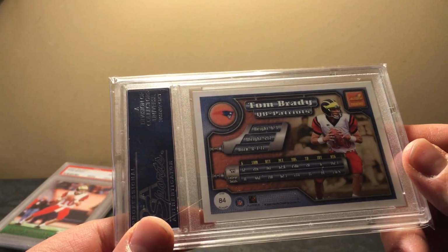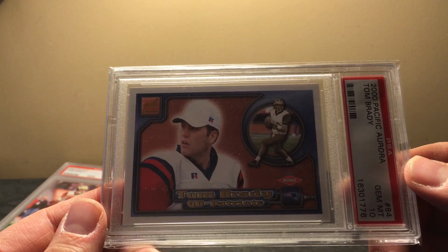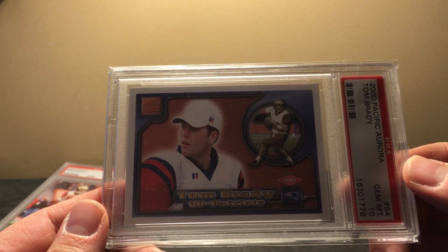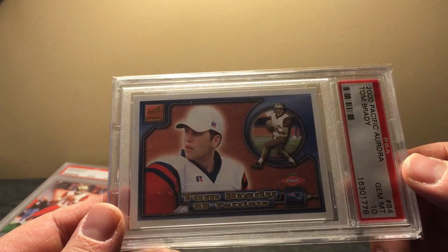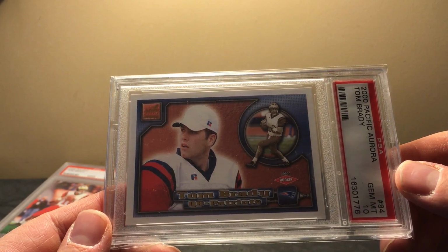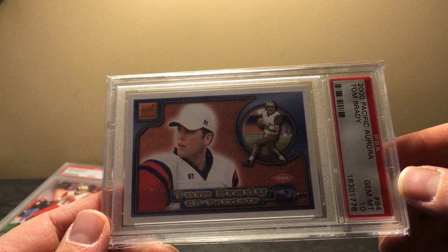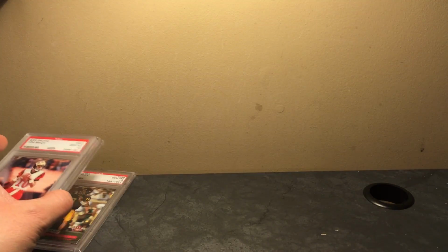And there's something about these cards that is just awesome to me. You know, you don't need the event-worn patches, and they don't need to be signed. It's just a base card, and I think these go for about 30 to 40 raw, and then PSA 10s are about 100. So there's the Aurora. Not my favorite. This is a very condition sensitive set. If you've ever tried, actually let's do this one, then we'll save that one for last.